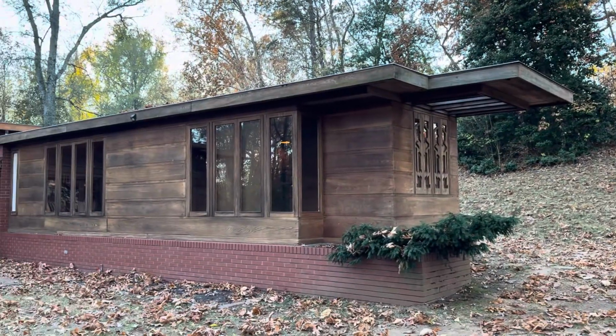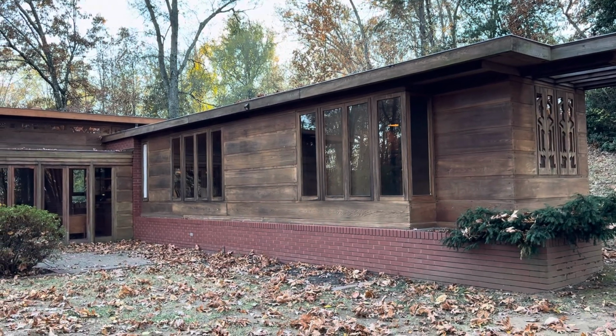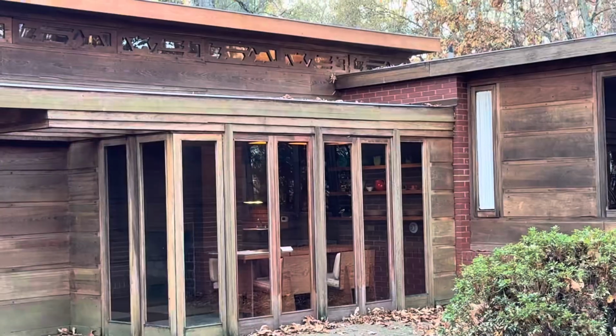Here you can see the copper mesh on the screen too, how it blends in with the wood. I don't know if you noticed it when you're inside, but here you can see how it almost goes into the wood.